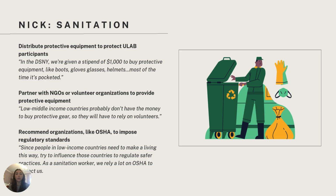So instead, working with and relying on non-governmental and volunteer organizations to actually distribute the equipment and supply the equipment to people who are interacting with lead acid batteries. And again, as a DSNY worker, he relies heavily on organizations like OSHA to protect its workers from unsafe practices. So, in low middle income countries in particular, since they need to make a living off of these ULAB batteries to resell them, he wants to influence those countries to regulate safer practices, in particular for children who may be around there because there is no other relative to take care of them at the time. So enforcing stricter protections like we have here in the US, OSHA.